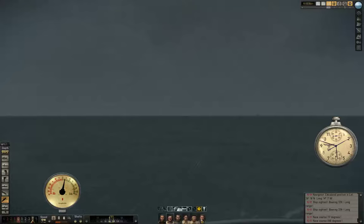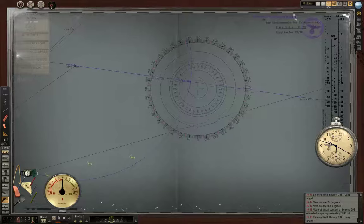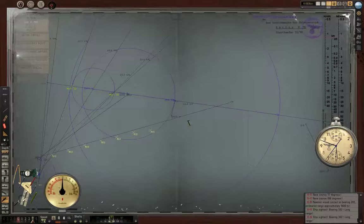So we have found the ships. We still didn't exactly reach the position. I guess we are... Let me see. Yeah. We are about here. And they're about there, so we are close enough to spot them through the fog. I should have placed the intercept point further ahead, but it's okay, we can work with this.